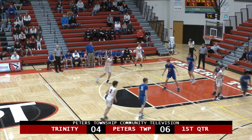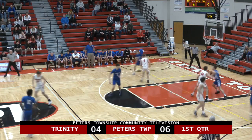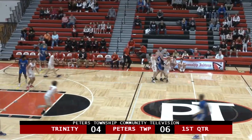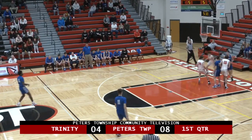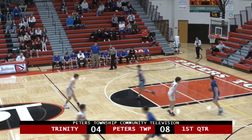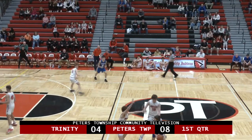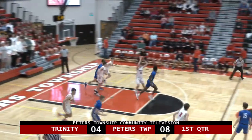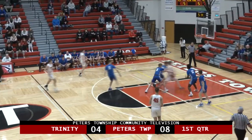Mills looks to penetrate, kicks to Dunbar for 3. He's short. Wainin with the rebound. Steal. McCullough again. McCullough's got 6 early points here, and they've all been layups. That defensive intensity is something I think the Indians are going to need. In that game against Thomas Jefferson, they just didn't have the intensity they needed. Ziegler with the rebound. Looks like they're picking up a little more intensity on the defensive side.